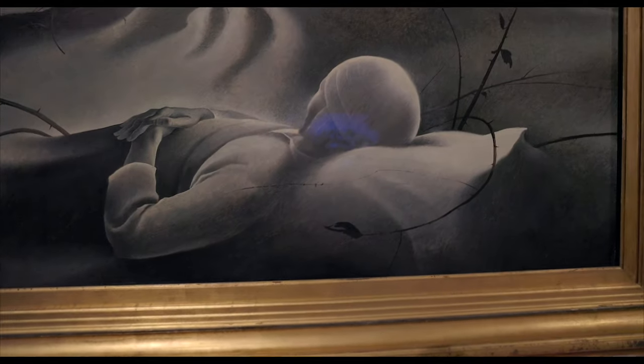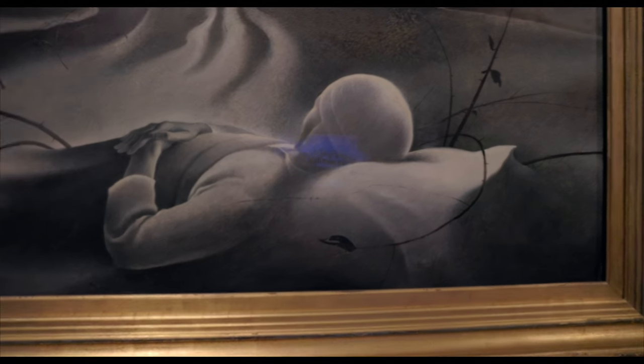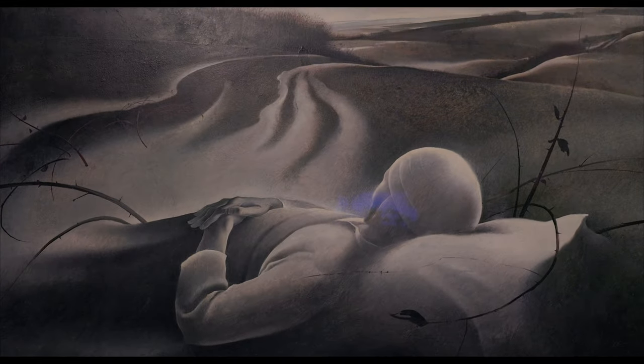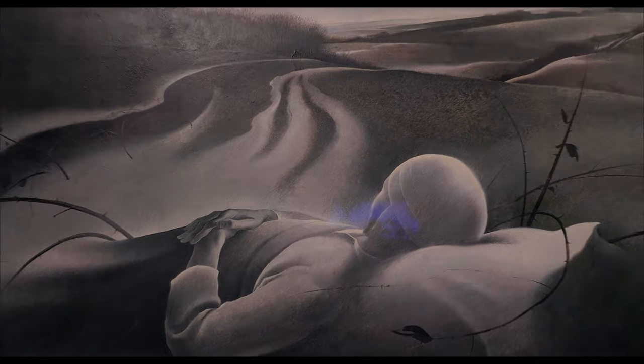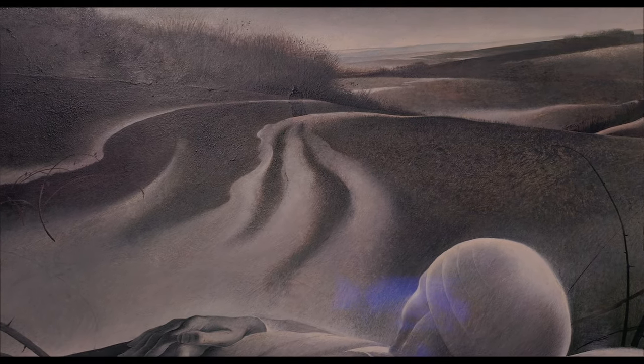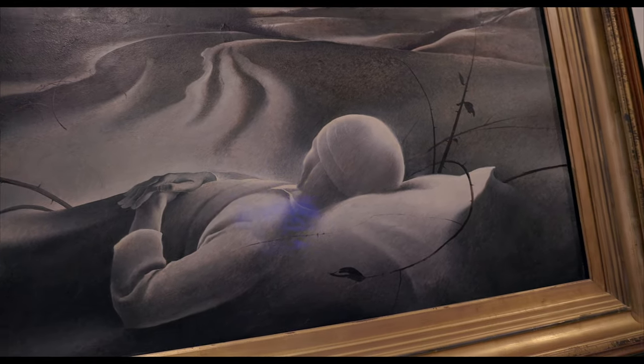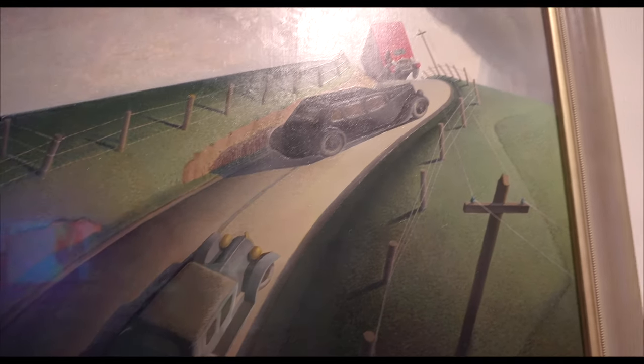Kind of a cool and creepy image. It's almost like a dreamscape of someone having a dream. You can kind of see a spirit there in the middle. It's very faint, but it's painted like a spirit in the picture. It's cool. You see it? Yeah. I really like the style of this painting.